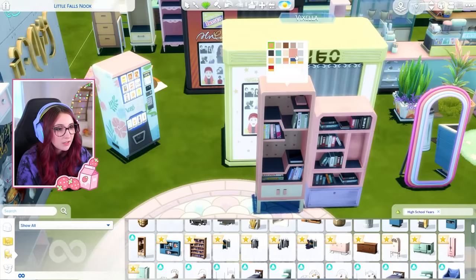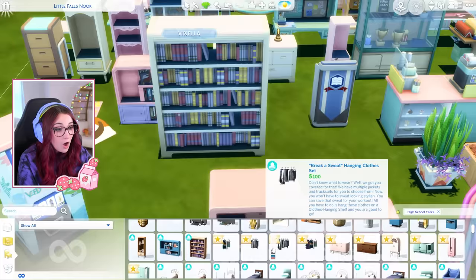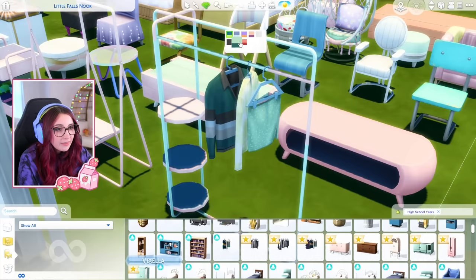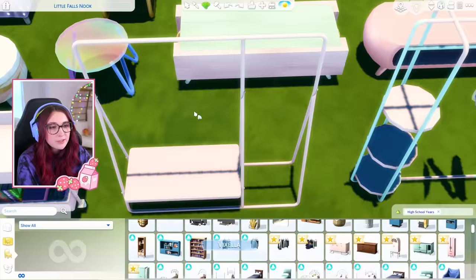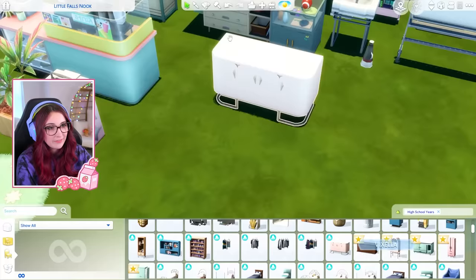Okay, we've got another bookcase. We've got the photo booths have to go. We've got horizontal bookcases. We've got very large and charged bookcases. Oh, new clothes. Okay, wait. Yes, we can hang them on these. That is so cute. What? It's, wait, it's actually some of the clothes from Create-A-Sim. Like, do you remember the tiger thing? That's cool. This is a dresser.